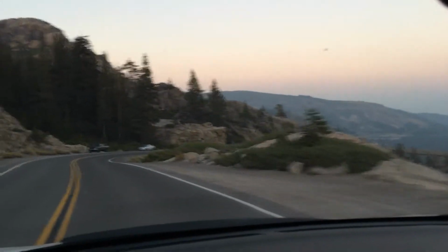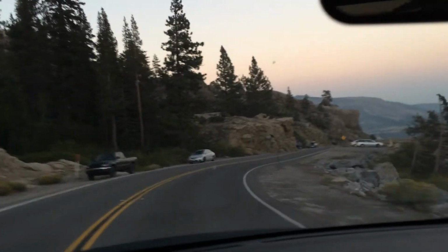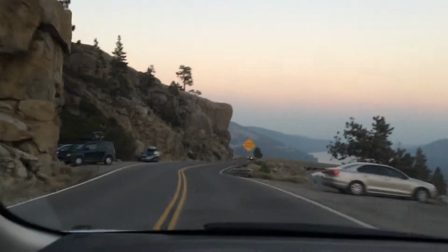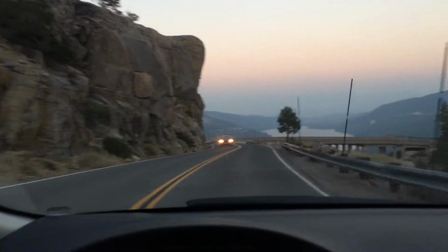Absolutely stunning vistas here. It's sunset. It's June 9th, 2014, as we head back down to Donner Lake. And I'm just going to drive and keep the camera rolling.